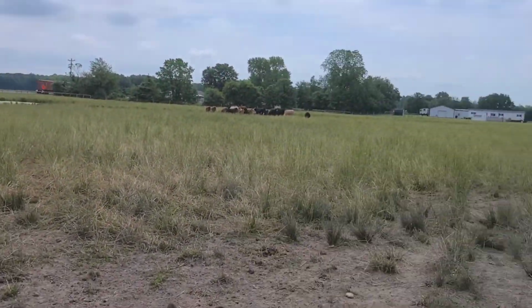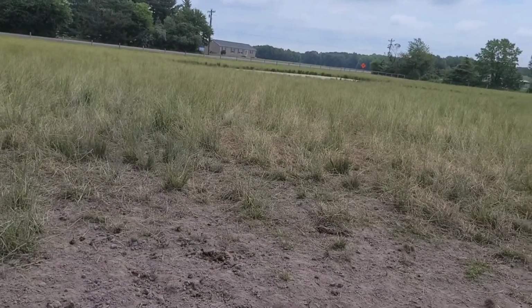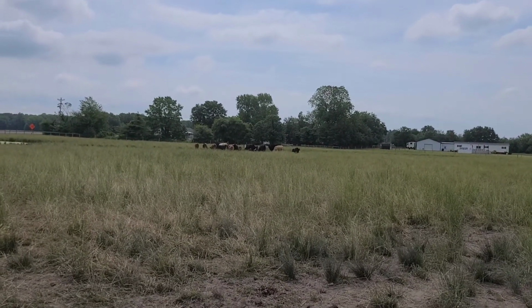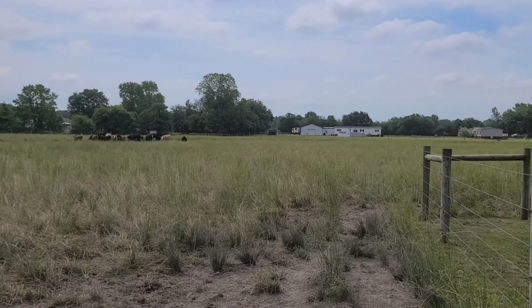Again, this is the one that we really need to get down. I think I'm going to end up cutting this, shorten it up a little bit, and then letting them graze over top of that before we move them. But the girls are doing pretty good this morning. The steer, a couple steers that are out here with them too. Keep saying girls, I'm so used to it.